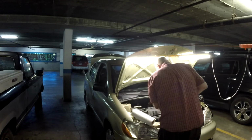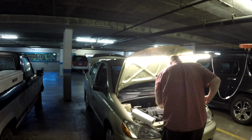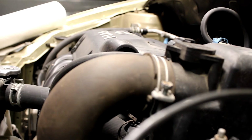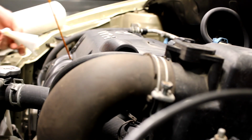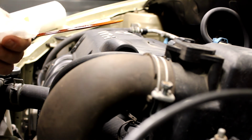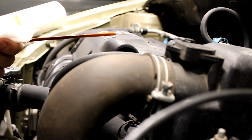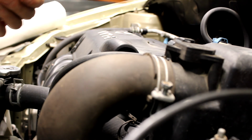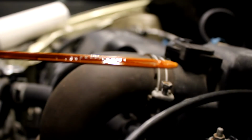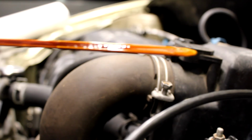So the oil change is nearly done. One last thing to do is to check and verify that the level is correct. Remove the dipstick, clean it off with a clean towel or rag, reinsert it in the motor, and pull it out again. And what you're looking for is the oil level line to be in between the hash marks on your dipstick. Some dipsticks have hash marks. They have a minimum line and a maximum line. You want to be in between those two lines.